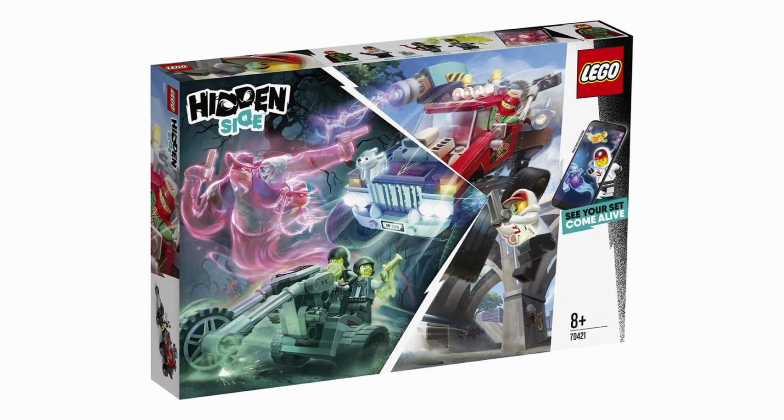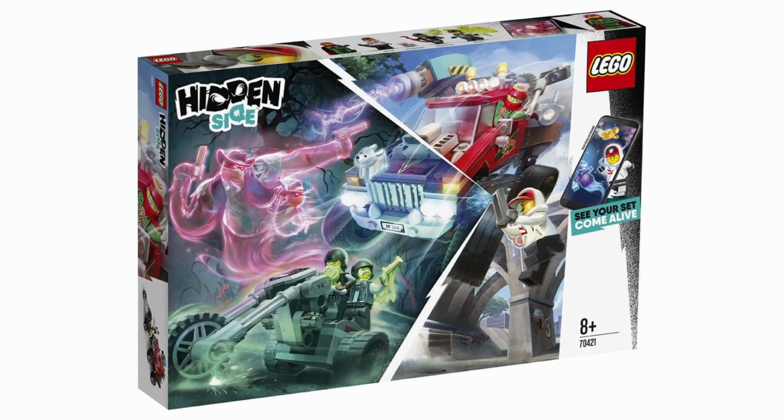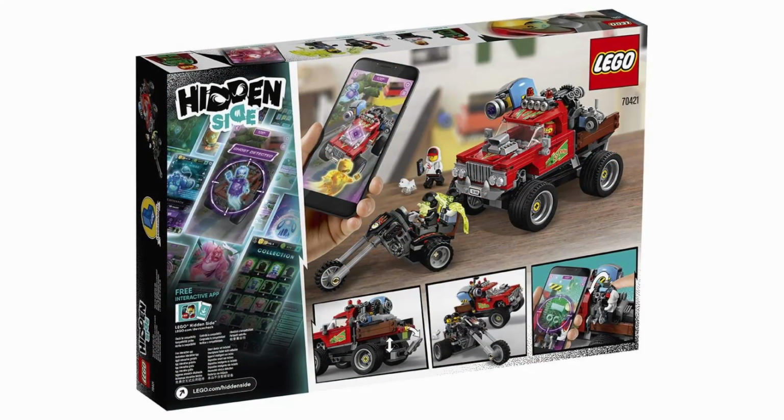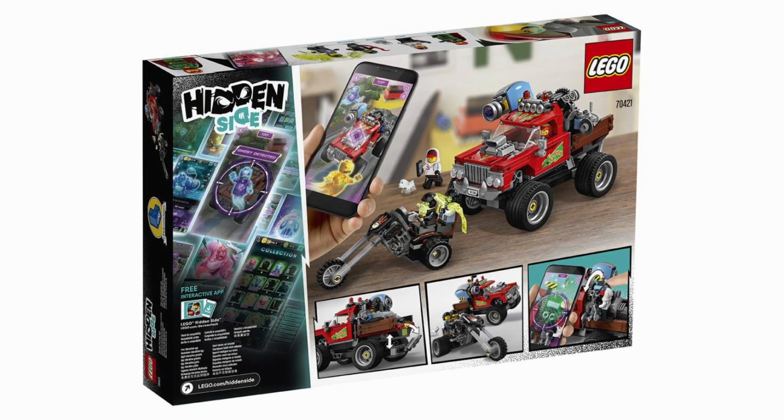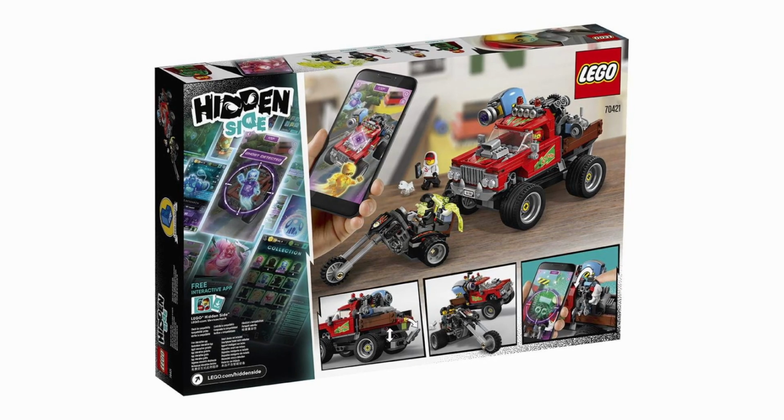So I really like that. And then in contrast, it's really cool because you see this giant monster truck and it does a really good job of just towering over those bikers there. So I really do like that. The box on this one's really great as well. I love the design of it.